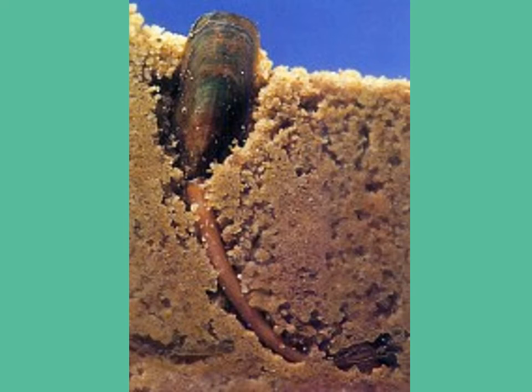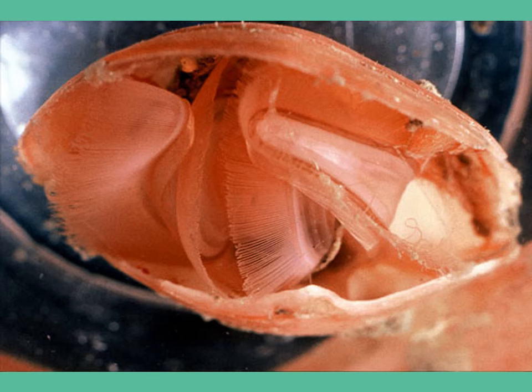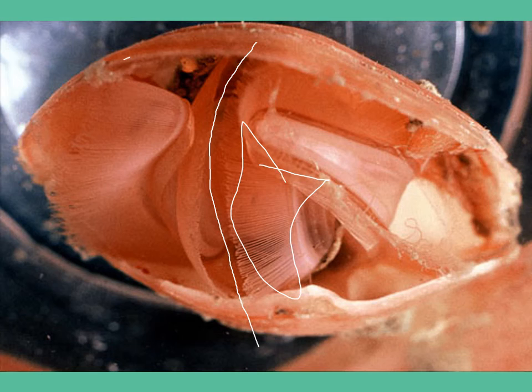Here is one buried in the sediment. You can see they've got this little tail structure. And here is a picture of another one. You can see it's bilaterally symmetrical, split right down this plane. And you can see the lophophore on this side and the lophophore on this side doing their feeding. So they look like bivalves, but they're not bivalves.